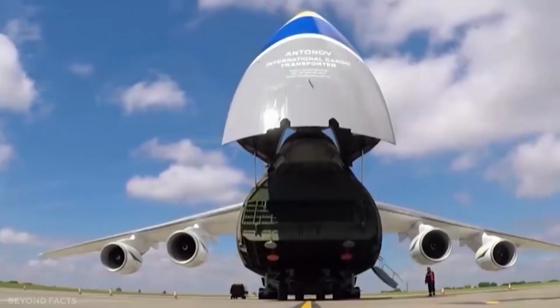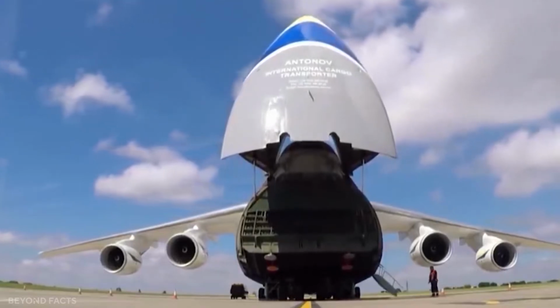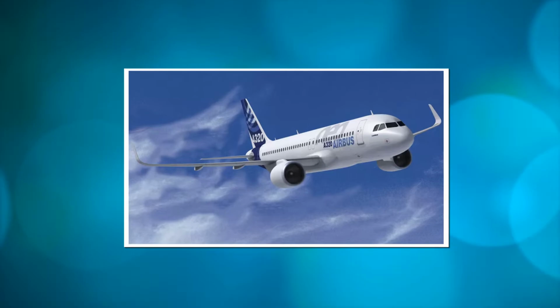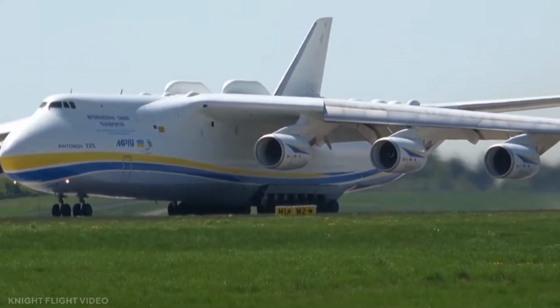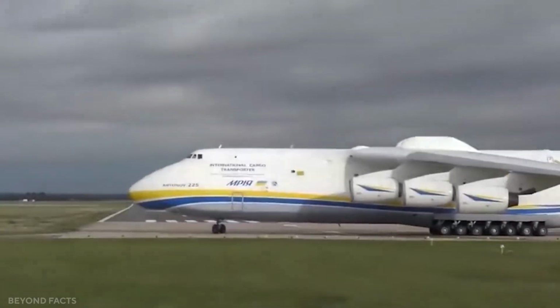The wings aren't the only thing that's big. The horizontal stabilizer is 32.65 meters wide. The Airbus A320 family has a wingspan of 35.8 meters, which is just slightly larger than the horizontal stabilizer on the An-225. The massive nose opens upward to load a cargo, and a tongue-like cargo loading ramp unfolds.